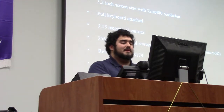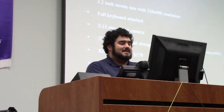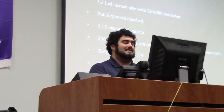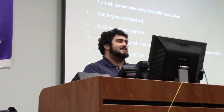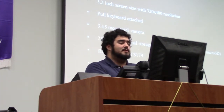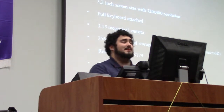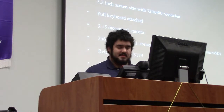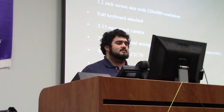It had a 3.15 megapixel camera, which was slightly better than the iPhone, but not really. It had 256 megabytes of internal storage, which is not that great compared to the iPhone, but you could expand to 16 gigabytes with an SD card if you needed to. The price tag on it was a cool $179. It was released on October 20th, 2008. So, about a year after the iPhone, I would say.